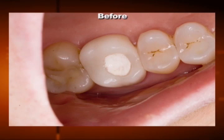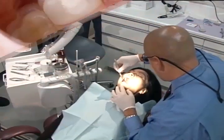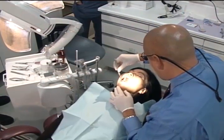It was an Empress crown, and over time the tooth required a root canal, so there was an access done, and it's been patched. Actually, it's just got some temporary material in it. We're going to go ahead and remove that crown and place a new crown. I'm going to place a cementable all-ceramic, a clinical zirconia.